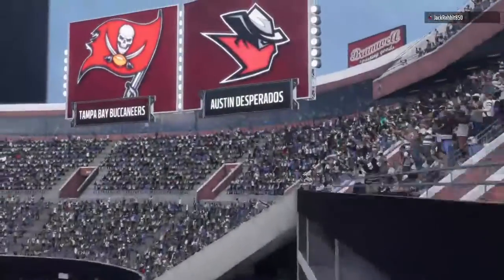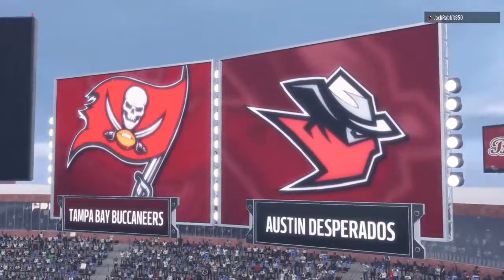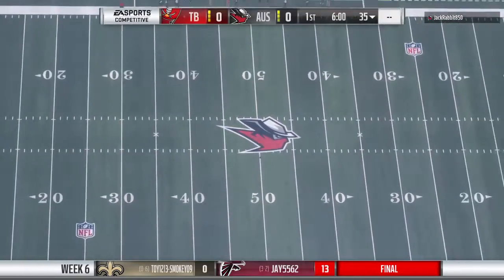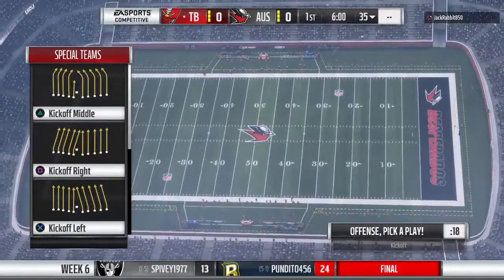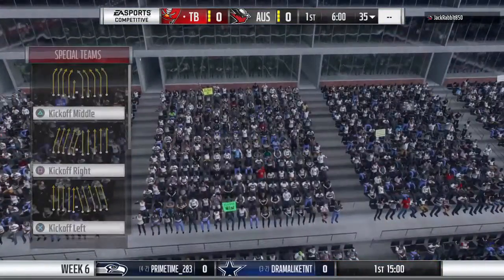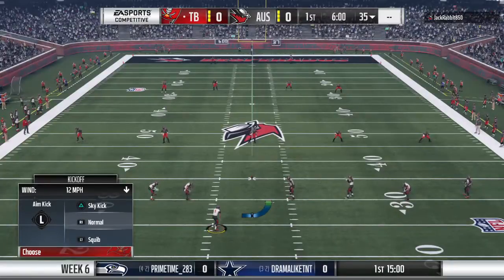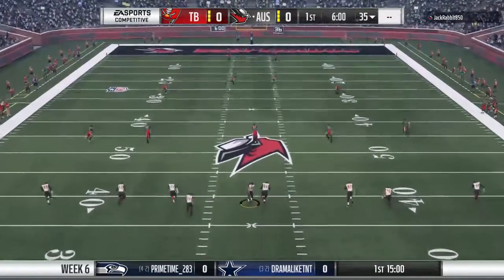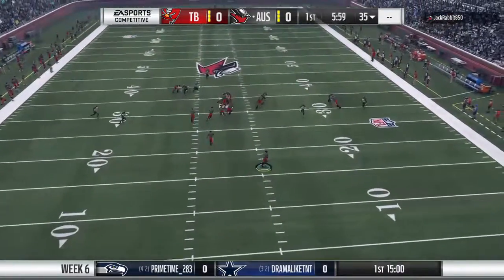Today, we've got an exciting matchup on tap. It's the Desperados coming in at 3-1, going up against the Buccaneers, who come in at 2-3. All right, Larry, EA Sports coverage of the National Football League is on the air. The scene a few moments ago, here it is. It's unlike any other in sport as both teams made their way out of the tunnel. These folks are fired up as their guys are ready to do battle between the Tampa Bay Buccaneers and the Austin Desperados. This one taken just inside the 10.